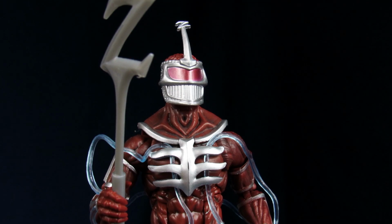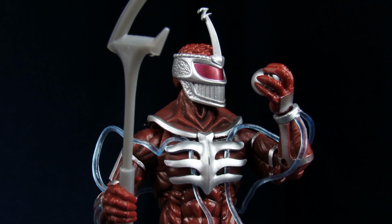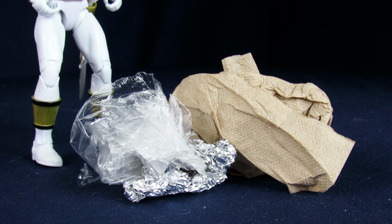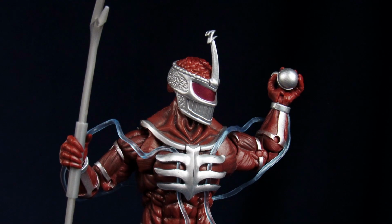I'm sick of those pesky Power Rangers, but I have finally devised the ultimate plan to defeat those pesky Rangers once and for all. Huh. Wonder who left this pile of garbage here? Grow, my monster, grow!